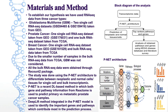The study is done using PNET architecture to differentiate between neoplastic versus non-neoplastic cells or tissues. PNET is a deep learning based method which uses known genes and pathway information from Reactome in multiple layers to originally classify primary versus metastatic prostate cancer samples using mutation and CNV data. The DeepLIFT method integrated in PNET obtains the important genes and pathways which contribute mostly in the prediction process. This is the PNET architecture that we have used, and this is the block diagram of our analysis where transcriptomic data is used as an input in PNET to predict neoplastic versus non-neoplastic cells or tissues. Top ranked pathways and genes obtained from PNET are then verified using the KEGG disease database and literature survey.